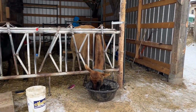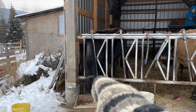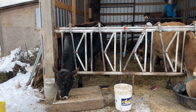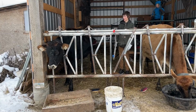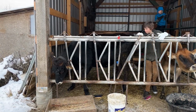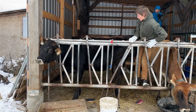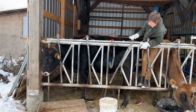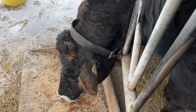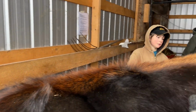Anyhow, I took Clover's collar off of her because once we're no longer milking, we take the collar off. But since I'm going to be handling Mabel a bunch, getting her bred and preg checked and everything, I threw the collar on her. Hey girl, do you want to give her a nice pet? Give her a nice rub. Hey girl. It's okay. Gave her a little more grain too. Hamish, don't stand between a cow and a wall.